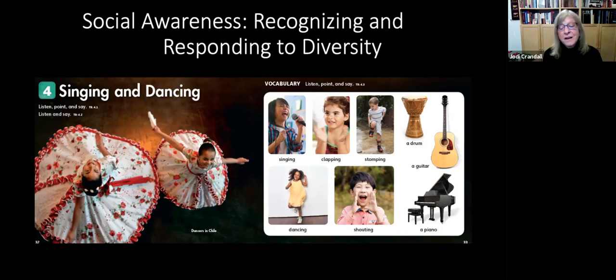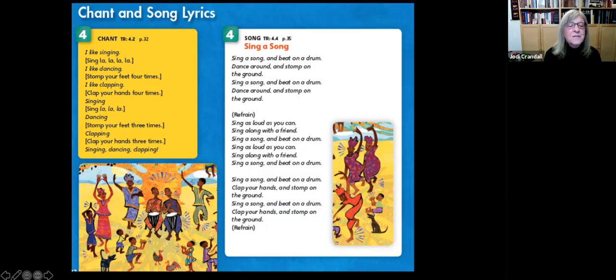But what I really like about this vocabulary spread as well is we see in the right-hand corner a piano, a guitar, both pretty typical instruments. But in the upper left-hand corner, we see an African drum. And that's going to become very important because when we get to the song, that drum is playing. And here's the song. It's based on a song from Senegal in West Africa.